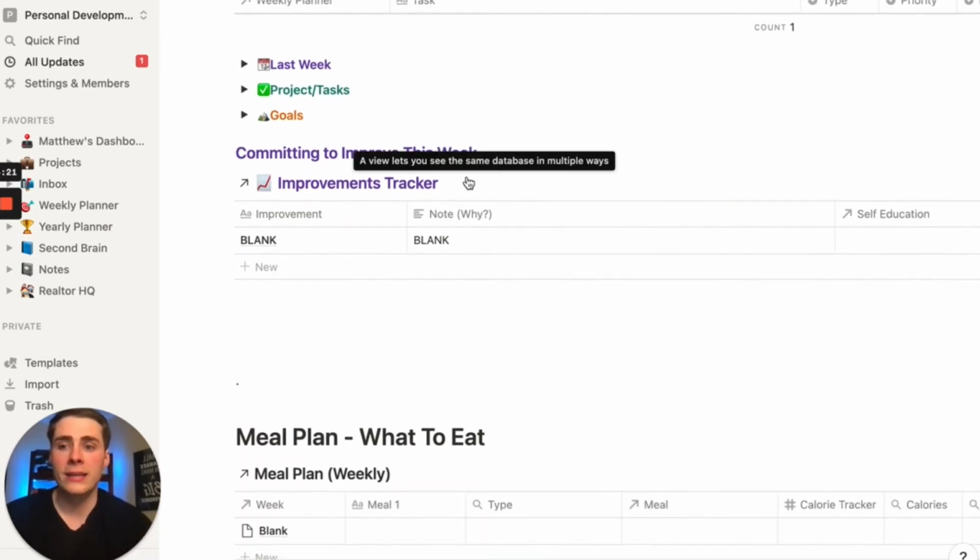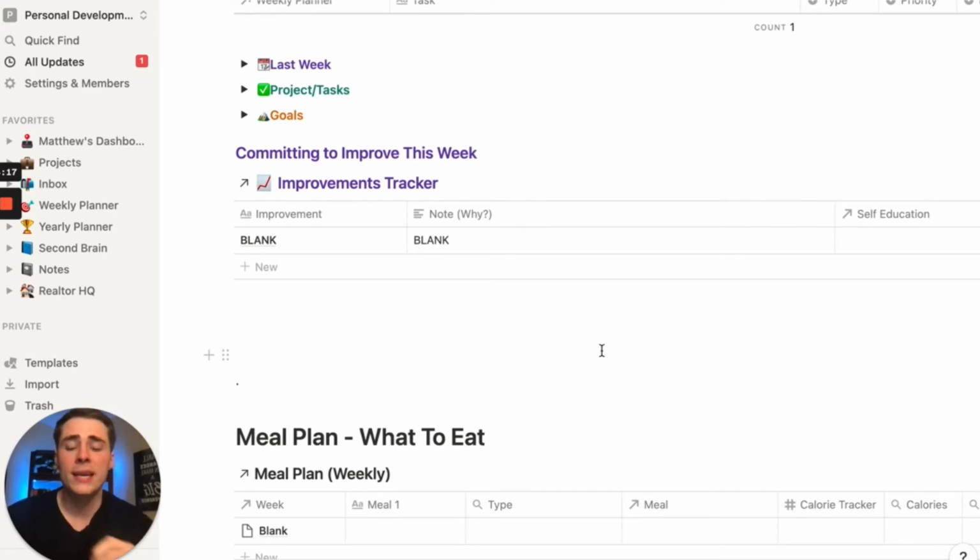Now, one of the things that I think everyone should do when planning out their weeks is always look for room for improvement. One of the ways I did this, and it was kind of by accident, was the same thing with my notebook. It's actually there where it asks you, what's one improvement you're going to do this week and why? So I just got in that habit, and this is why this is in here.